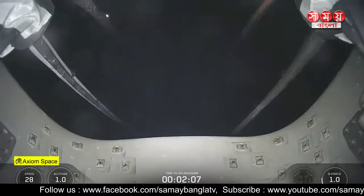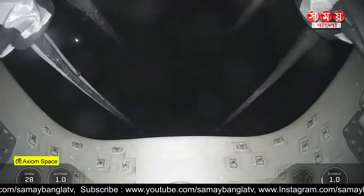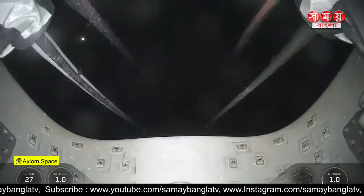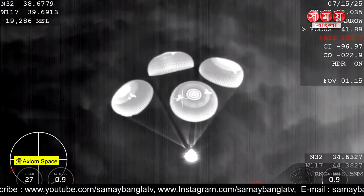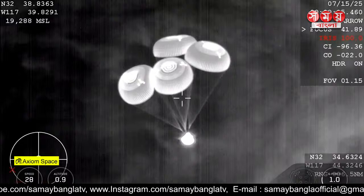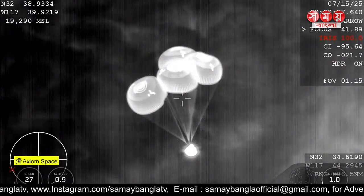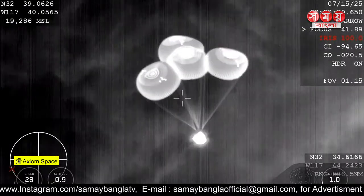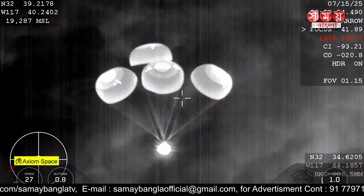Great visual confirmation as well as those comms that the 4 main parachutes have deployed. And we are going to be slowing down the vehicle from 350 miles per hour all the way down to just about 15, 16 miles per hour by the time that the vehicle touches down and splashes down into the ocean. You know, you mentioned these beautiful visual confirmations that we're getting. And an important aspect of today's specific splashdown is that it's occurring at night.